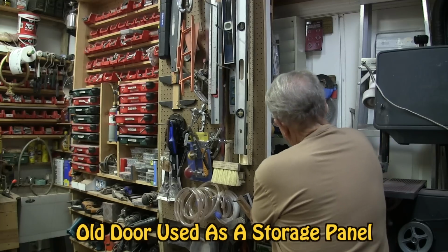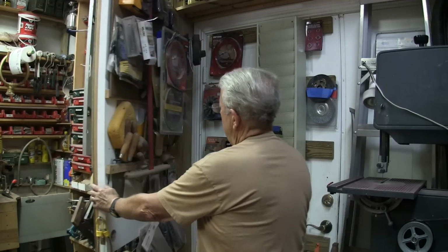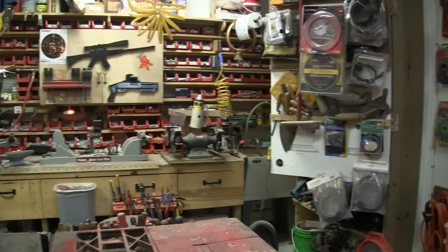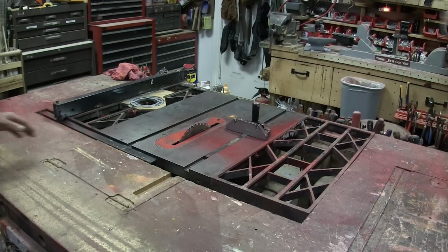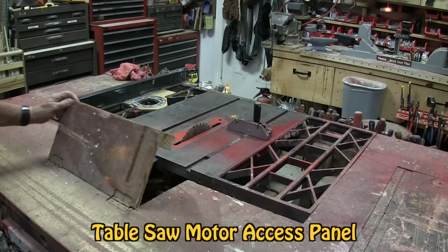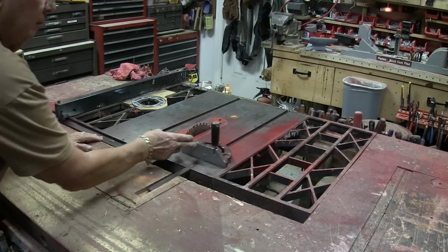I gained some additional storage space by cutting an old wooden door in half and hinging it and using it as an additional storage panel. To access the motor and belts on my table saw, there's also a panel which opens on the surface of the workbench.